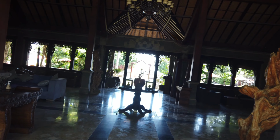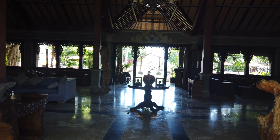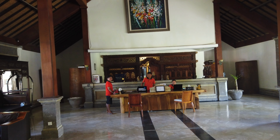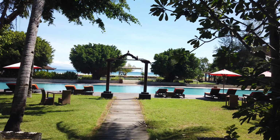All right, so here's the reception area. It's massive. There are not a lot of guests here at the hotel because, of course, they recently opened up. Okay, so it's a massive reception room. You have free refill. You can refill your water at the water station inside the reception area. There's a restaurant on the property.